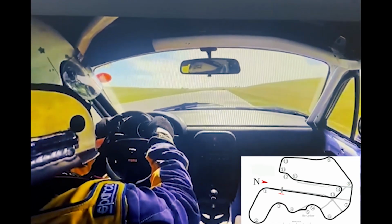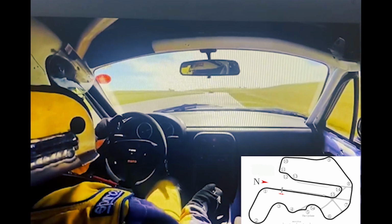So I'm coming up on turn 9. I'm going to downshift into 3rd up here. I'm going to put a little bit of weight on the front end. Now, turn 9 is a common mistake by rookies to turn in too late. So I want to turn in a little earlier on turn 9 so it forces me more to the outside. So kind of watch how I take this turn.